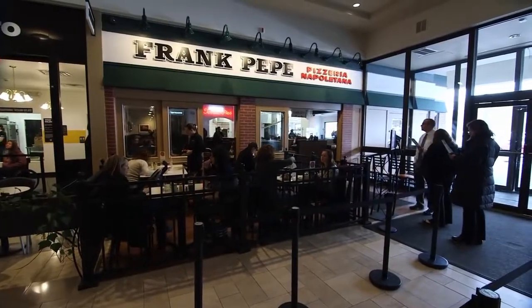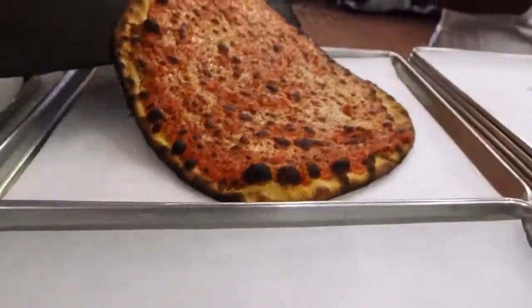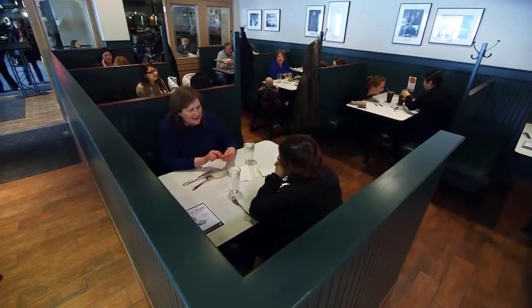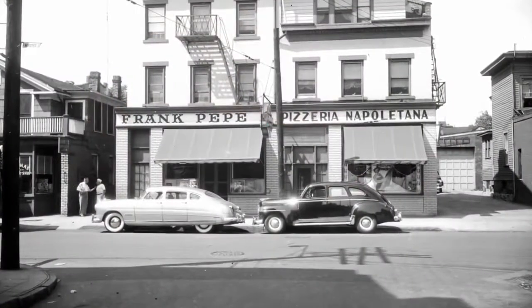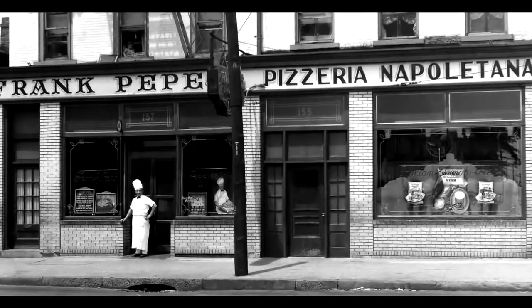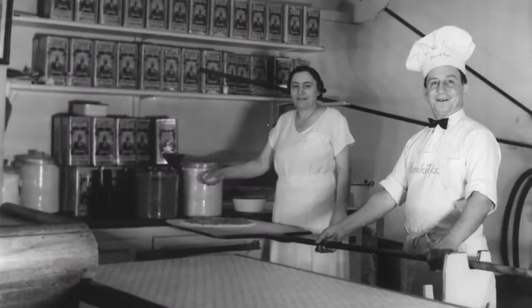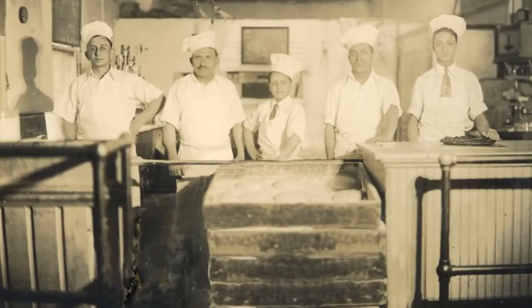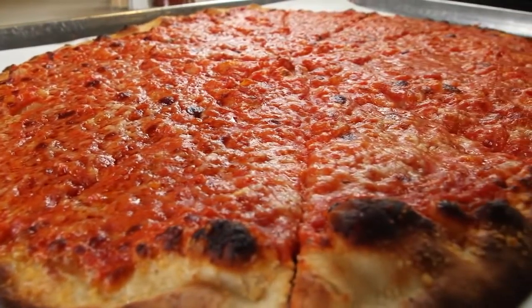Frank Pepe Pizzeria has just opened a brand new location at the Shops at Chestnut Hill, bringing their legendary pizza to hungry Bostonians. But before we serve up a slice, let's order up a little history. It all started back in the early 1900s when an Italian immigrant named Frank Pepe arrived in America. In 1925, he opened the original Frank Pepe Pizzeria on Wooster Street in New Haven, Connecticut, where a massive coal-fired oven baked simple pizzas topped with tomato sauce and grated cheese.